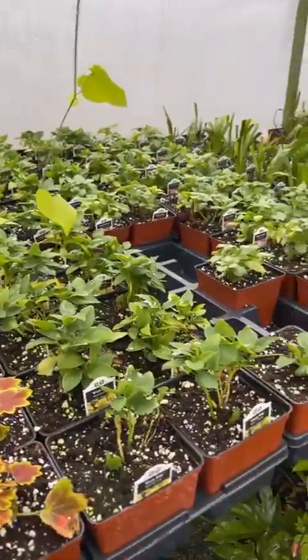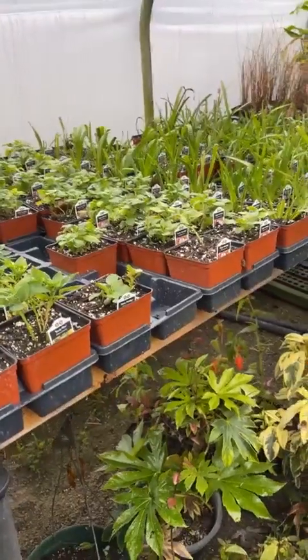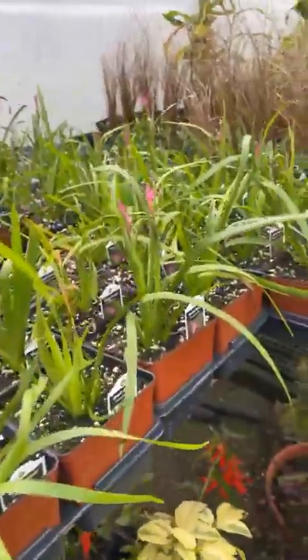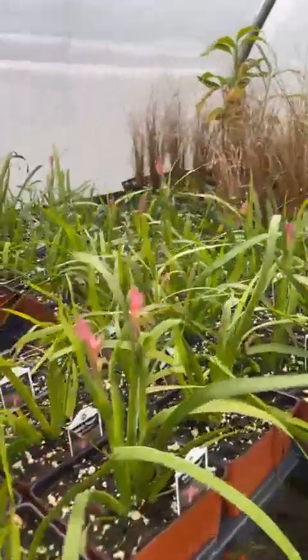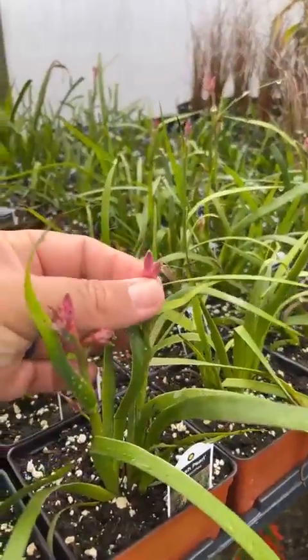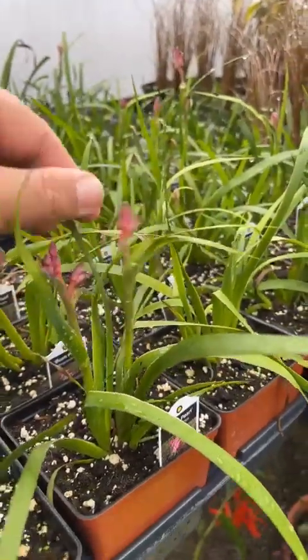Some of our young alströmerias, we talked about these a little while back. We'll look at another one again in a couple of minutes. We've got great kangaroo paws coming along. We're already starting. Oh, there we go. You can see why they call these kangaroo paws. The little flowers look like little kangaroo toes. Cute as anything.